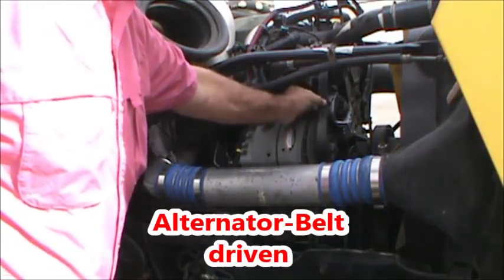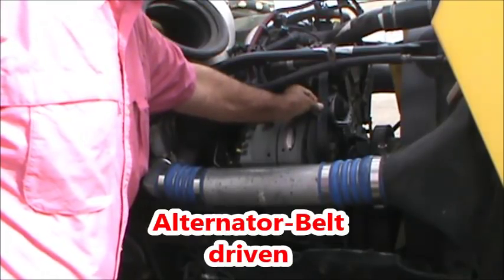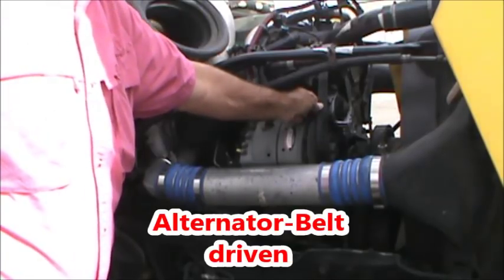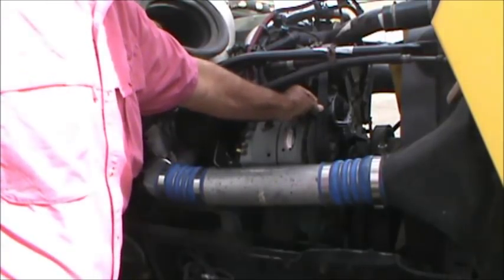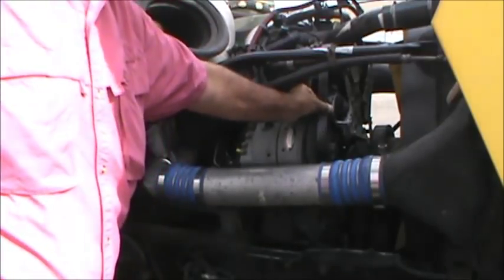We want to make sure that it's not cracked, coming apart in any way, that the total deflection when you push in or pull out is not more than 1/2 to 3/4 of an inch. And then once again, look inside to make sure that the inside part of the belt is not cracked.